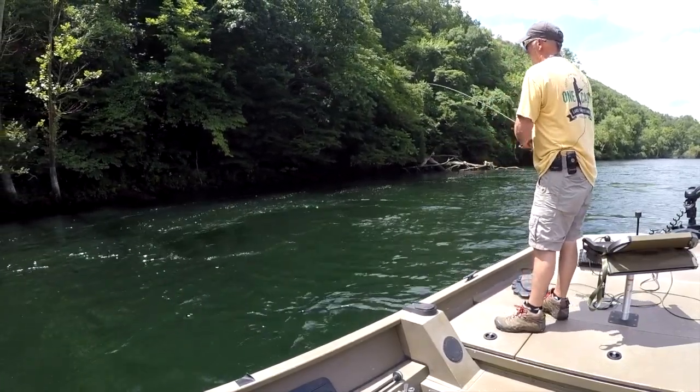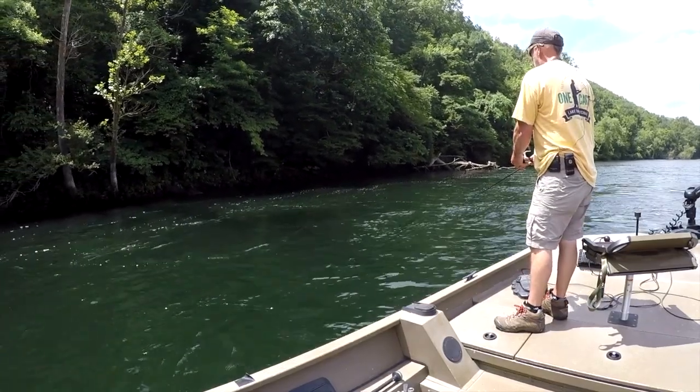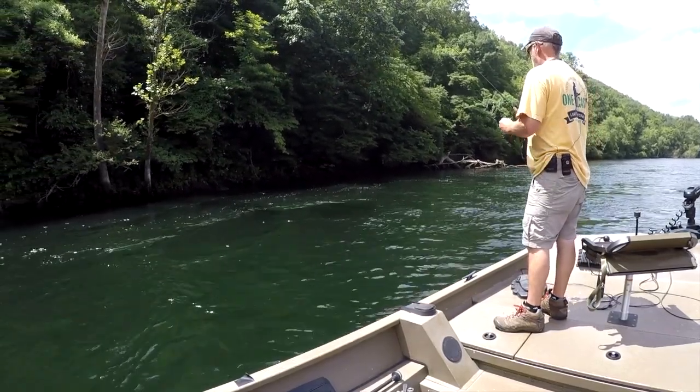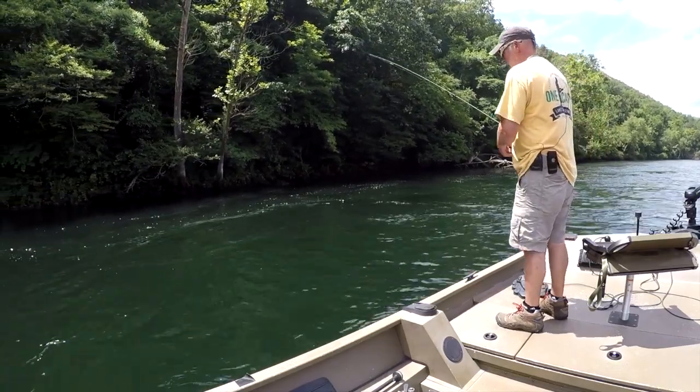That is bottom. I almost thought it was a fish for a second. Man, it feels like fishing line. I think it pulled off. Got it back. I think it was fishing line.